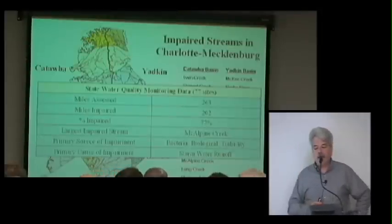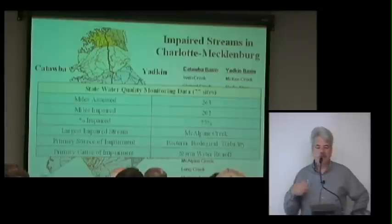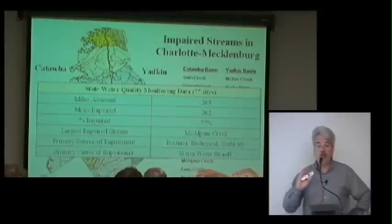That's too high. The largest impaired stream is called McAlpine Creek down in the southern end of the county, and portions of it in Matthews and Mint Hill in the city of Charlotte. The biggest source of pollution is bacteria and biology. It's inadequate biology. There's not enough life living in the stream, in muddy streams. And the biggest source of pollution is stormwater runoff, the non-point source pollutants that I mentioned earlier.